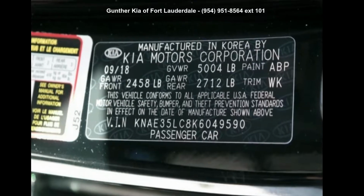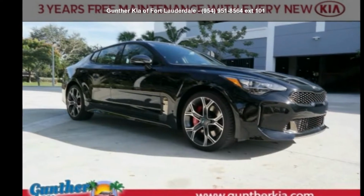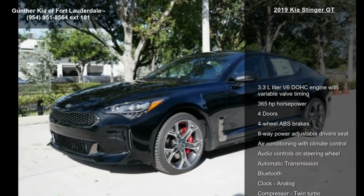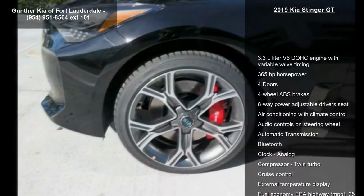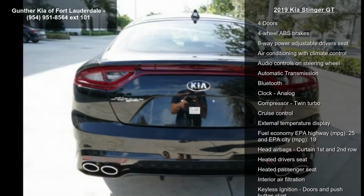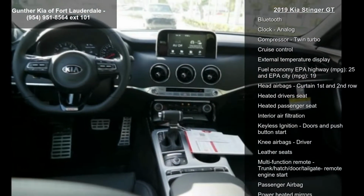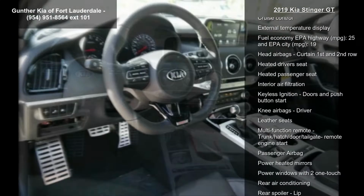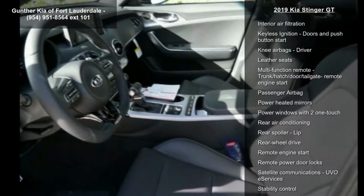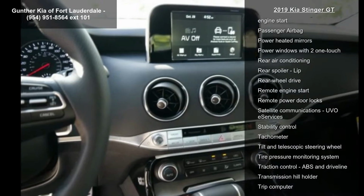Step into the Kia 2019 Stinger GT. If you are looking for an automobile with great features, look no further. Some of the top features included with this vehicle are a 3.3L V6 DOHC engine with variable valve timing, 365 horsepower, 4 doors, 4-wheel ABS brakes, 8-way power adjustable driver's seat, air conditioning with climate control, audio controls on steering wheel, automatic transmission and Bluetooth.